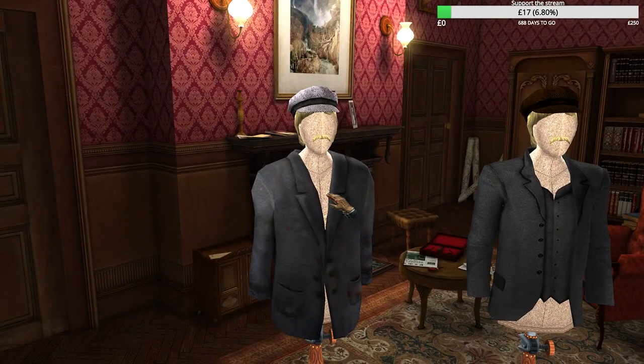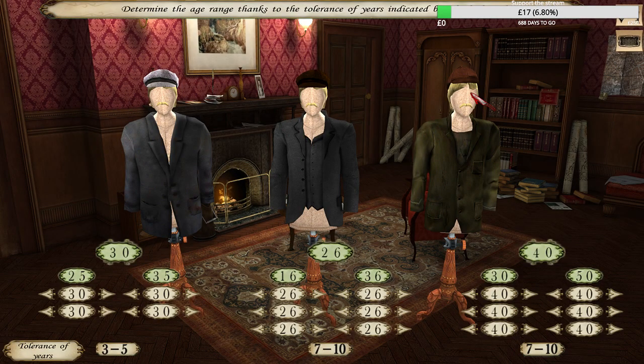Okay. Oh, here we go. So 25 to 35. Tolerance of 3 to 5 years, so not much. So it should be, I think it's 26, 34, yeah, and then the same 27 to 33, so slightly less. Perfect, Watson. Okay, there's one.